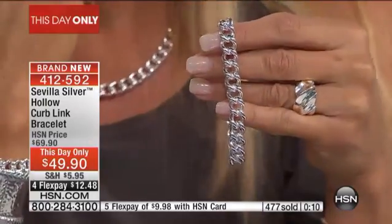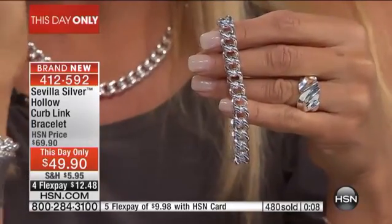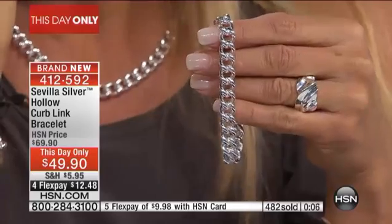Well, here's a chance. When you're buying noble metal, when you're acquiring silver, platinum, gold, fine gemstones, buy them at the low price so that you're getting an investment.